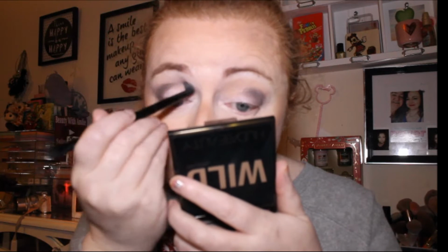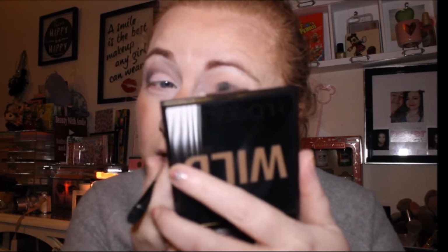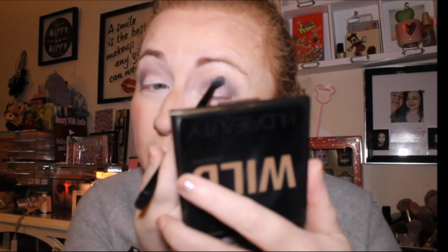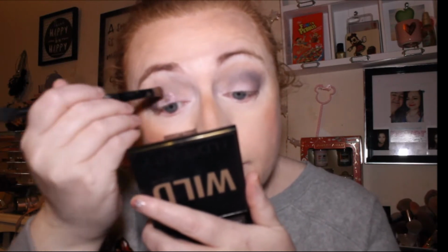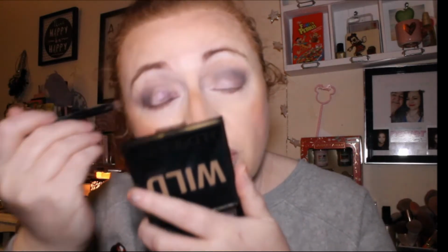I think I'm going to run that all through the socket of the crease. I'm not mad at this palette, I'm glad I got it. Right, and then I think I'm going to go in with this shimmer and I might go in with this topper, or I might leave that for a different day. Let's just see. I'm going to go in with this side of the brush. Oh, that's nice. It's very sheer, so it probably would have looked better if I put it on over this one. It is quite sheer.